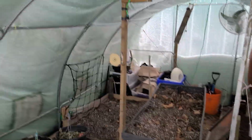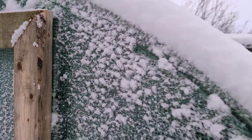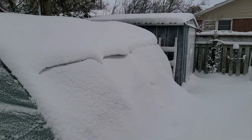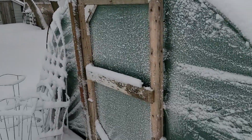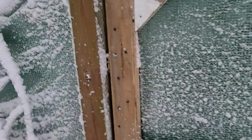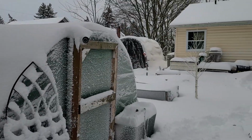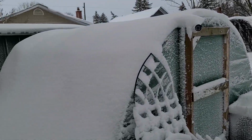And with that single support in there, I have no worries of it caving in or anything like that. This is, like I said, one of those cheap green online greenhouses that everyone's always scared about. But I've only had good luck, guys.